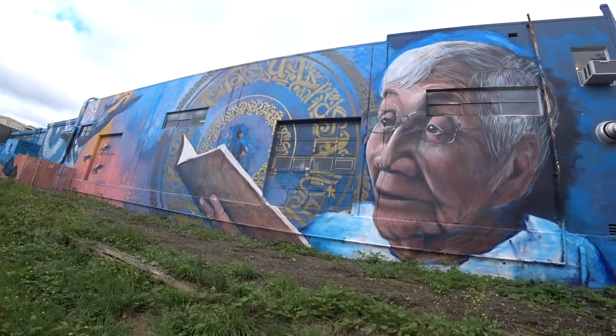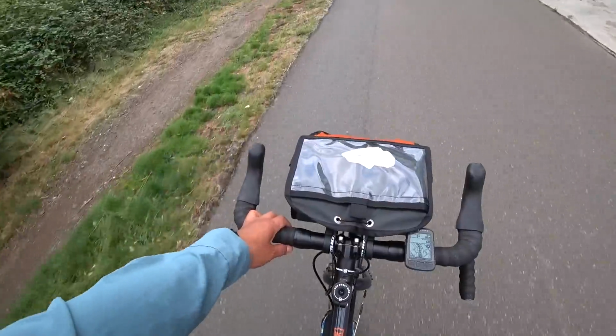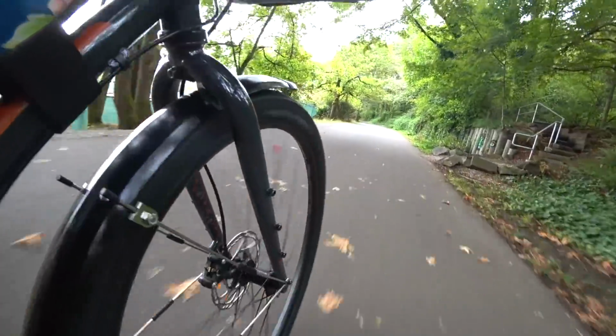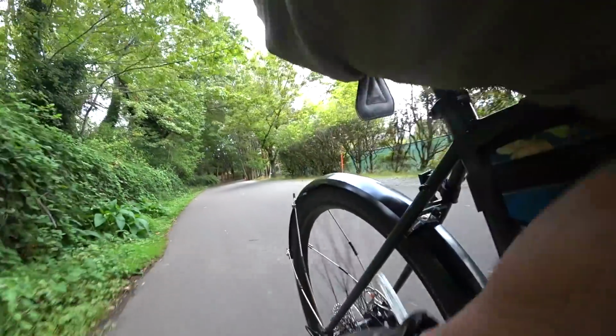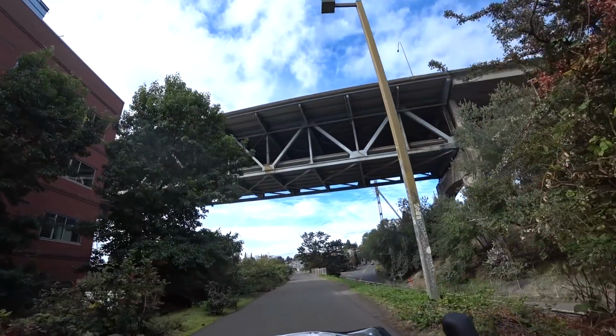All right, so picked up a bunch of tools, a new mirror. Hopefully these won't get stolen this time. And I think we're on our way to the other bike shop, Free Range, which should be kind of just off the trail. I know the trail gets confusing. Hopefully we can find them. So the Burke Gilman, a pretty cool trail to have in town. A little confusing to navigate in places.